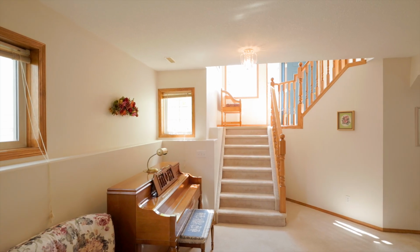One of the things I love about bi-levels is that when you're down here in the lower level, you have these huge windows, so it never feels like you're in a basement, which is great because here you have a massive family room, another bedroom, and tons of storage. Out back, you have a huge deck and a nice yard. You have a double attached garage. It's got everything you need.